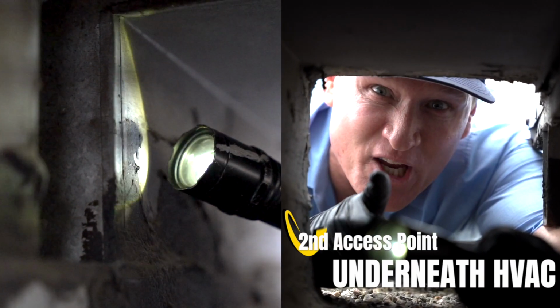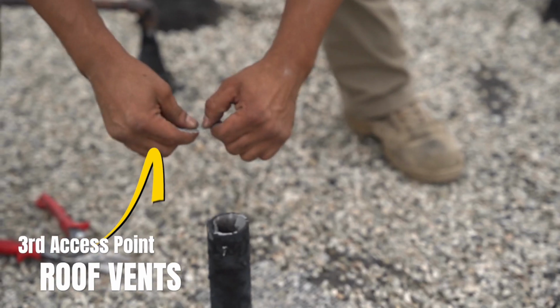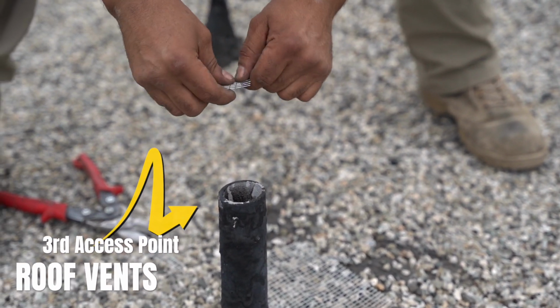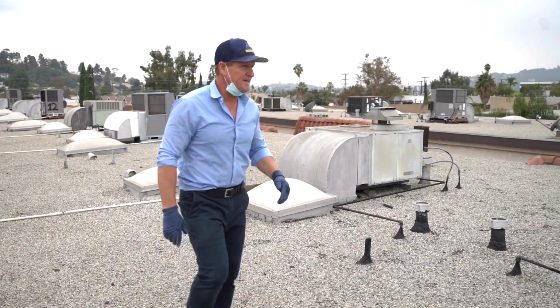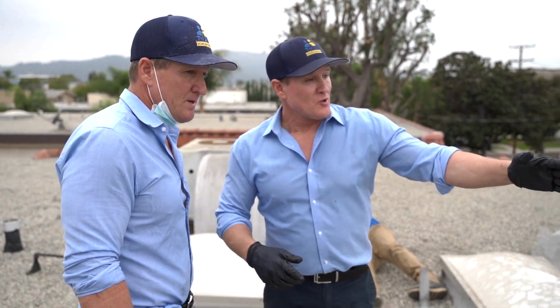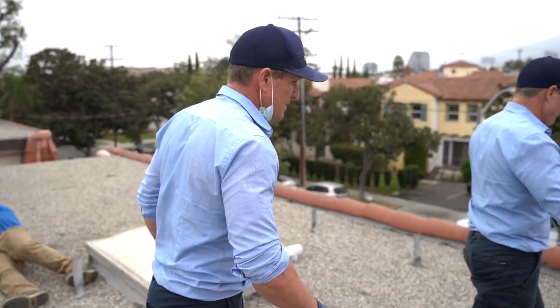All right, guys, here's another access point underneath the air conditioner. So what'd you guys find? So here's the deal. The palm tree that they cut, all the branches were coming over the building, right? Okay, all right. So then they were coming up through here.